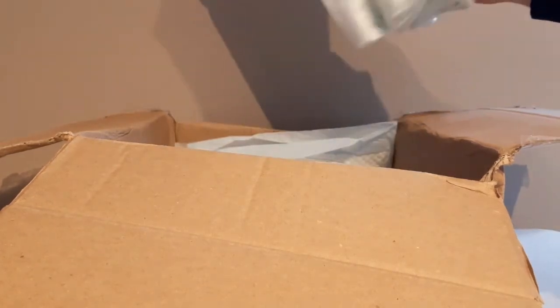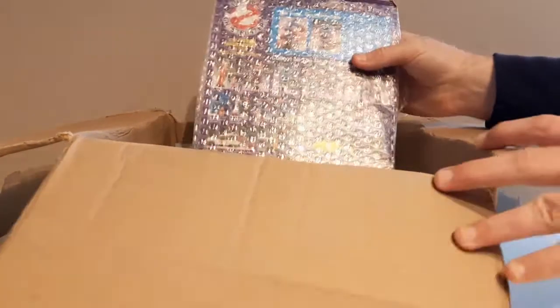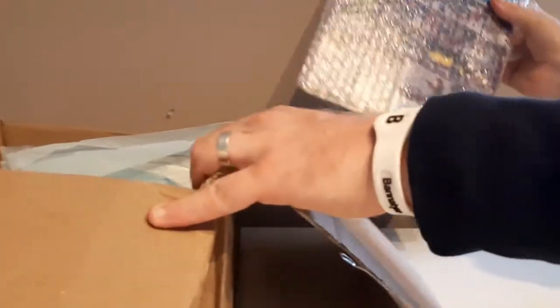So what is that? I don't know what that is, like some kind of dish towel or something that's used to pad it out. So here's the first one I took, and this is literally the first prize I chose, if I can get that box out the road.